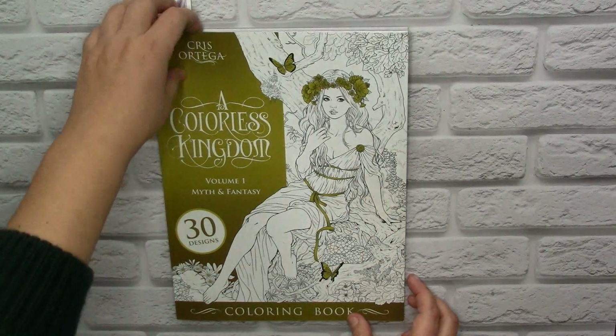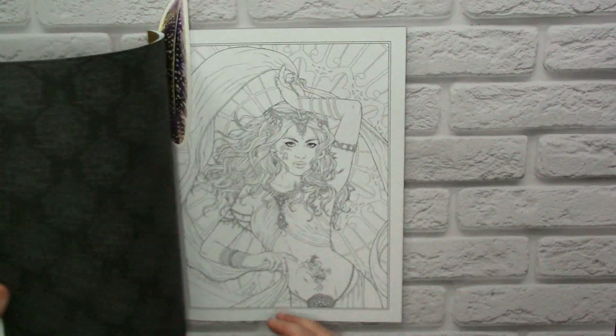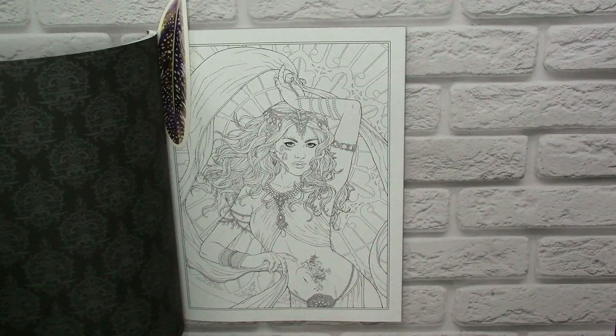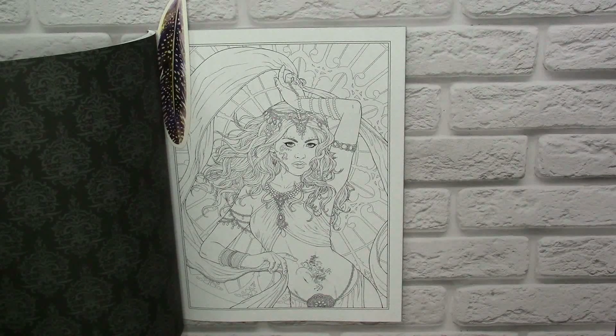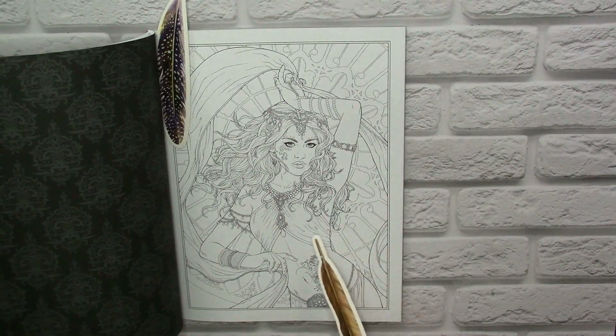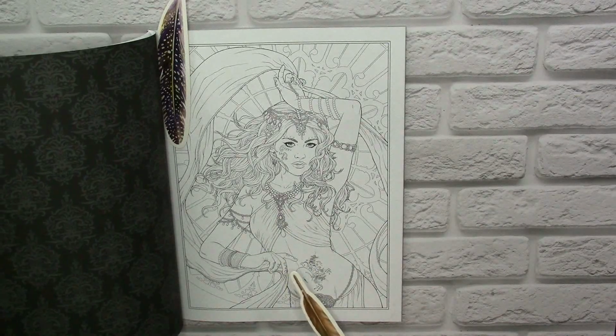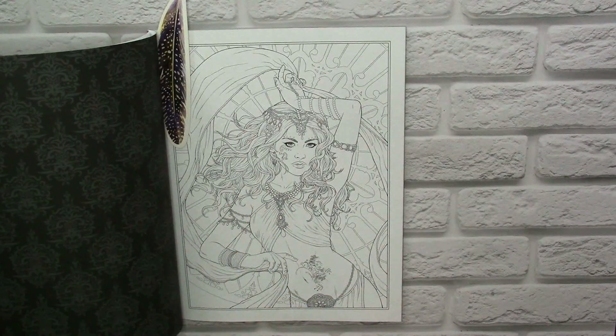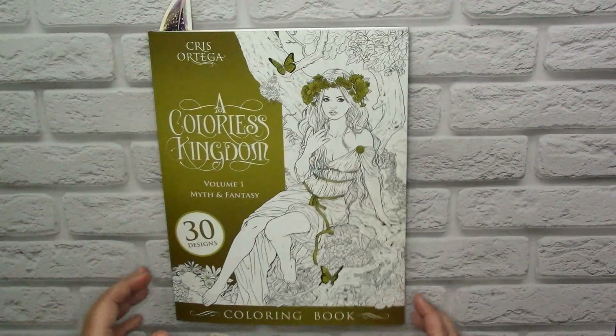So as my next project in Colorless Kingdom, I would love to color this beauty. Originally it's called Fire Opal. I can already imagine almost all colors for the background and her dress. The only thing I need to decide is the color for her hair, but I hope that in February I will manage to do this one.